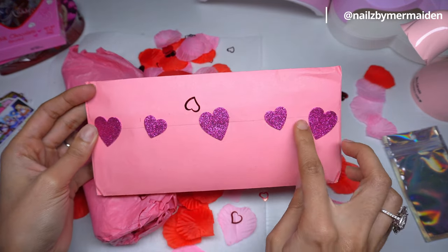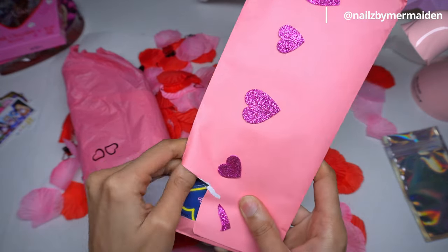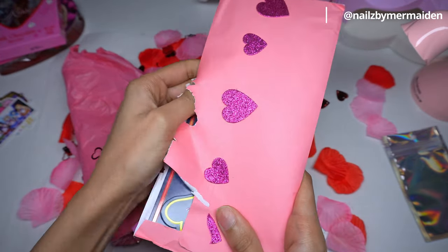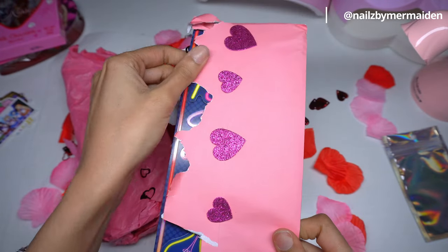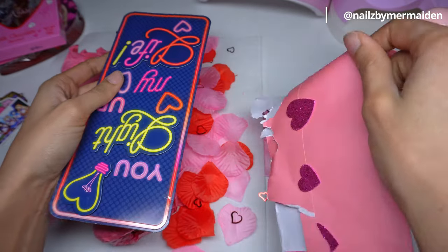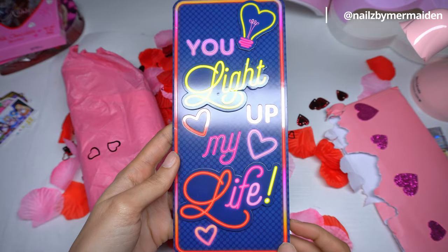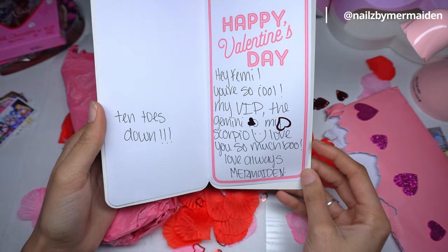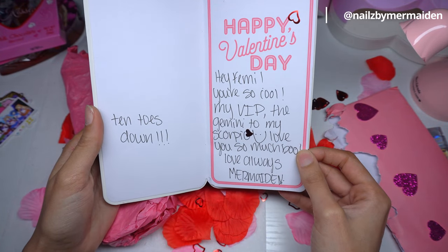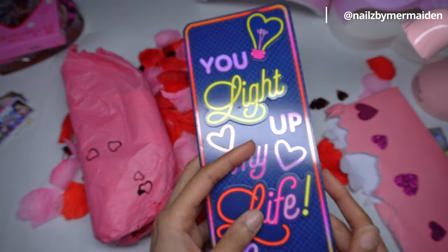Okay, this is the letter. This was on the outside of the packaging, these glitter hearts. Ooh, this is so cute. Ooh, I see glitter. Yes. You light up my life. Oh my God. Love you, boo. 10 toes down. 10 fins down.